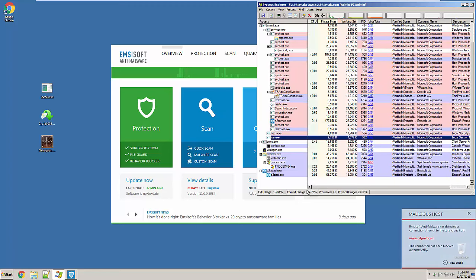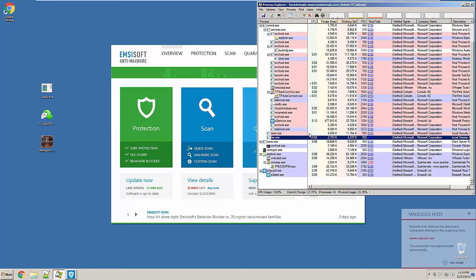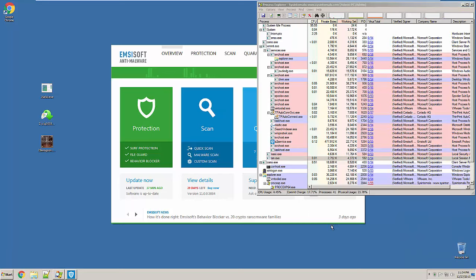Is something infected in the background? I don't know. What's going on here? I don't know what's causing these connection alerts to pop up. Anyway, it didn't find anything during its scan. I'm going to go ahead and run a scan with Hitman real quick, and we'll come back. So just give us a moment.